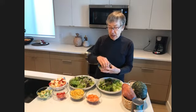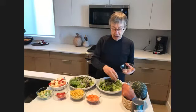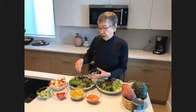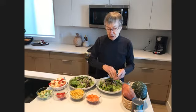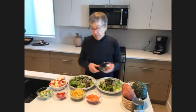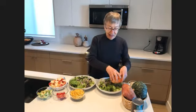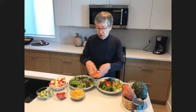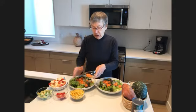So let's begin. We want to use onion, and the red onion, as John pointed out to us the other day, has far more phytonutrients than the yellow onion or the white onion. So we're going to use red, or you could use green onion. Both taste great. And then we'll put carrots on because I had those. This is the end of my carrots. I've got to buy more. Quick and easy.